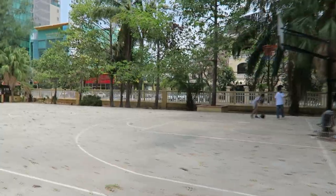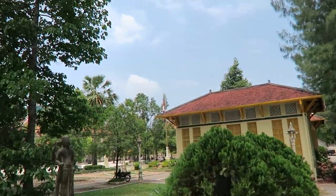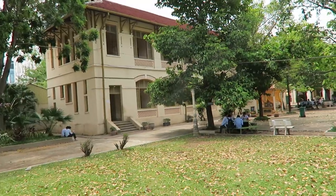Okay, come in. So this is the other side of my high school campus. Look at all the architecture in here. It's inspired by the French colonization in the 1800s and 1900s. There's one behind me and there's one right there. It used to be a residential area, but now they use it for extracurricular.